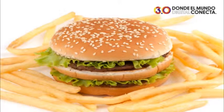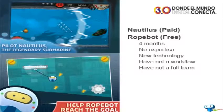Okay, let's try. We thought a lot. Okay, let's invest some more time, stop some projects and focus. Let's make some games. So we started to make two games. Nautilus is our approach for a paid app, a submarine running game, and Robot is an action puzzle game that you start with for free. You can play some levels and then buy other packs with more levels.